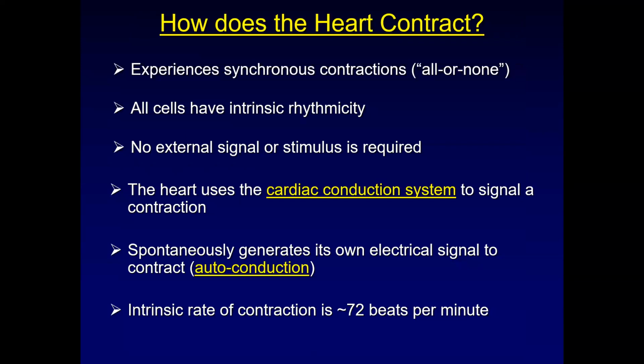All right. So we'll talk about the cardiac conduction system, and then I'll shut up for the day because I'm sure y'all are tired. Okay?